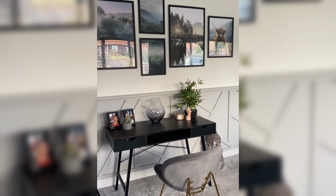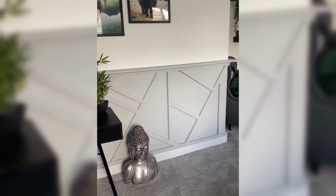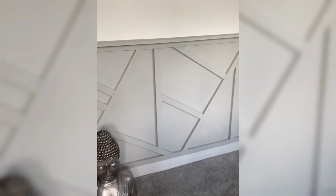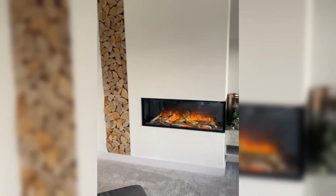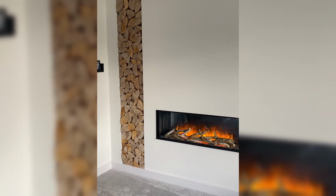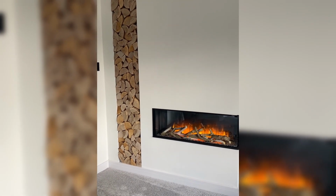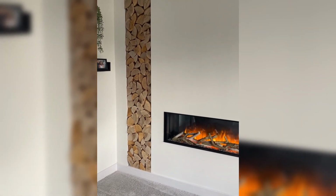So we've built this wall up and we've added paneling. So we've put the paneling in ourselves. I wanted something a little bit different, so we've gone for a non-traditional style. And then we've got our lovely fireplace. So both of us decided we wanted a nice fire with a log store. So we spent a lot of time last Christmas buying logs and chopping them up to fit. So that's our log store space.